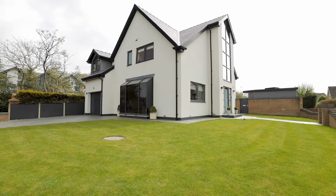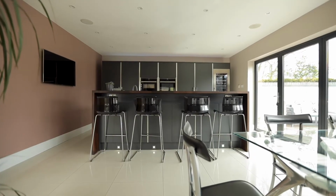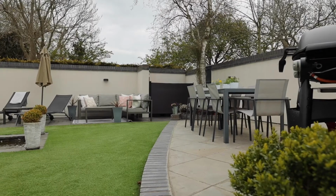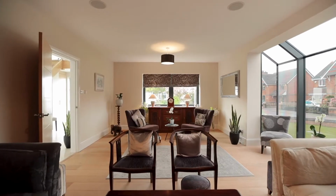See, the home was effectively raised from the ground by the existing homeowners who, back in 2012, had a vision to create the most stunning executive home. The property that we find today really is testimony to their hard work, their perseverance, their ambition, their investment, and the love, blood, sweat and tears that they've invested over the years.